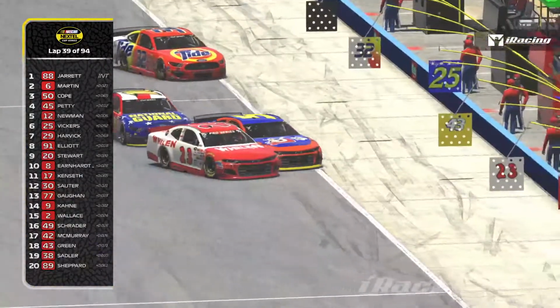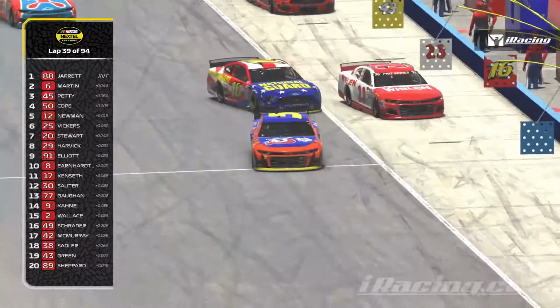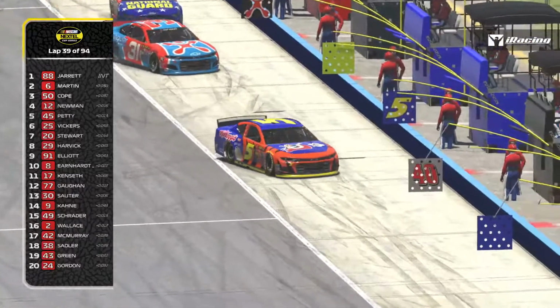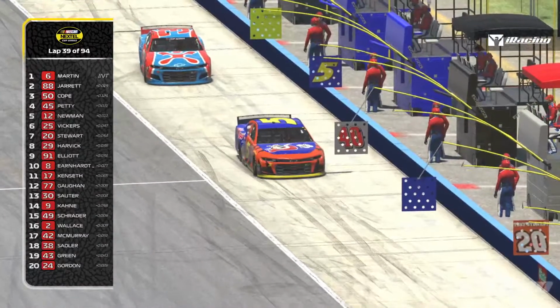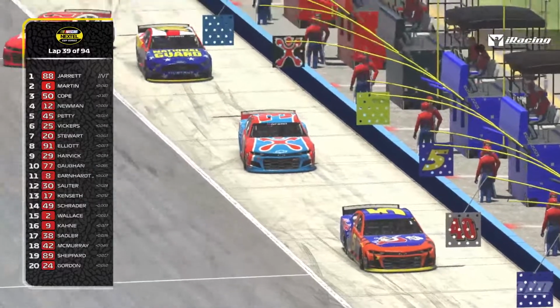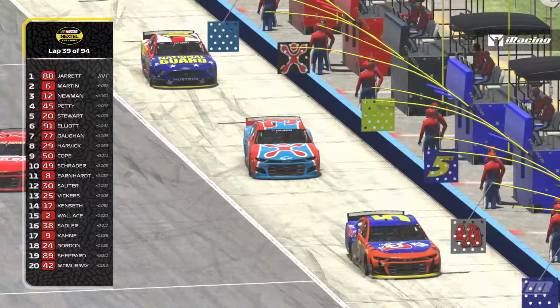Oh, contact. Contact on pit road. And they're just going to go through each other. The 5 got hit by the 23. He's got damage from that. So from the lead, or close to the lead at least, the 5 gets damage on pit road. There's the 31, the 16 of Greg Biffle. 23 is away.